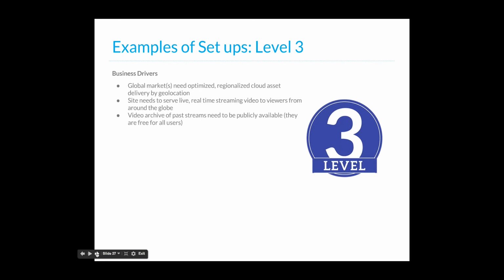We've had this a few times at Door 3. One time there was a church organization based in Manhattan that wanted to broadcast their services around the world. Their congregation spans all over the world, so they want to make sure that a viewer from New Zealand or wherever the case may be could see a mass being performed in Manhattan, and so this is a big technical reach. And lastly, in this particular case, let's just say the client wants all their past streams to be archived and publicly available, and so they're free for all users.